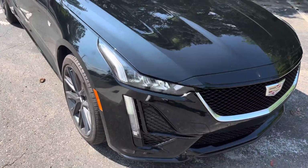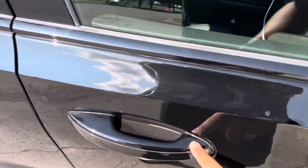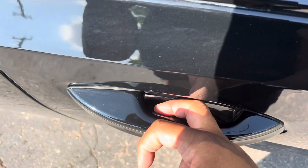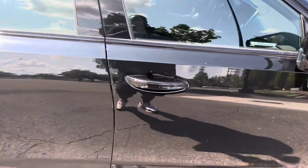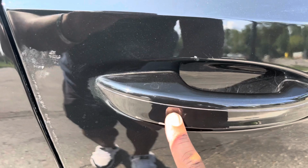So the car recognizes you're here, but this does not have any sort of physical, I mean, these are physical door handles, but there's a popper on the inside. So the door handle doesn't move. Put your finger inside and push the little rubber gasket and the door pops open for you. Boom, no big deal. And shut the car. See the little Cadillac logo right there? Press that to lock the car.